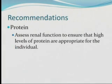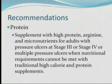When dealing with adding protein, you want to assess the renal function to ensure that the high levels of protein are appropriate for that person. If a person has a stage 3 or a stage 4 pressure ulcer, or if they have multiple pressure ulcers, they often are supplemented with high protein, arginine, and micronutrients. Those things are offered when you cannot meet their nutritional requirements with a traditional high-calorie and protein supplement.